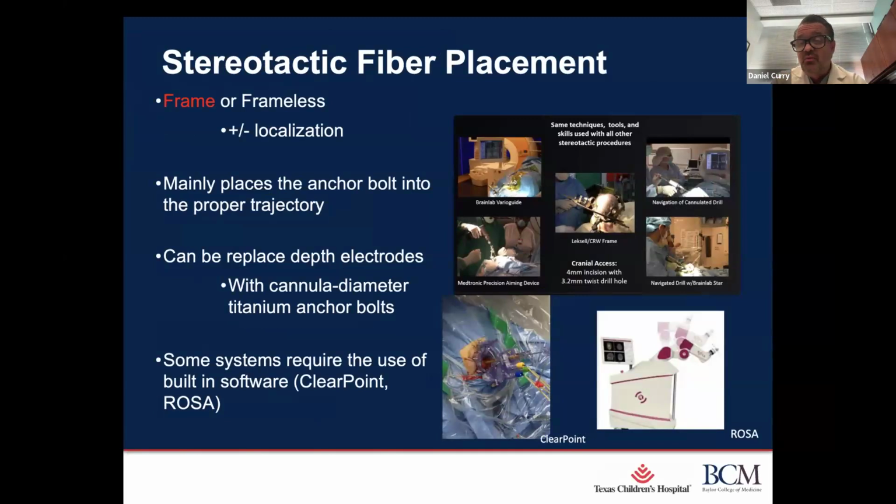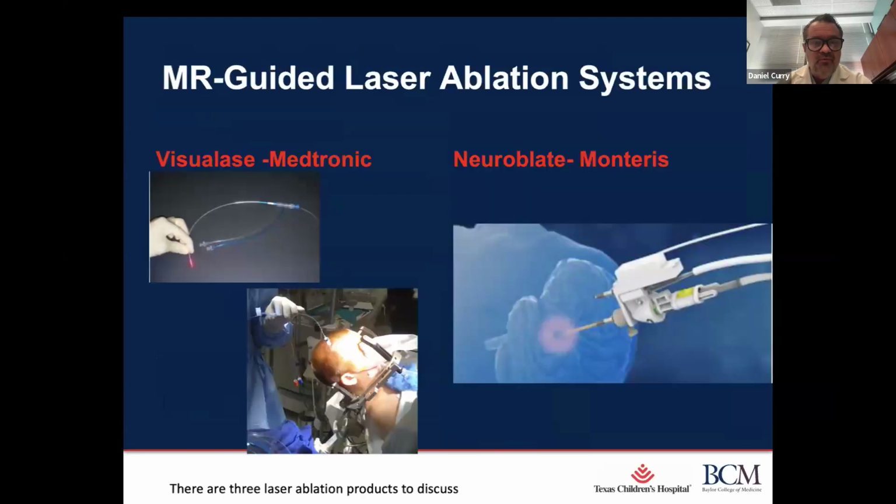We are very much into rigid stereotaxy. And a lot of these tools are stuck with their own programming software. So you're kind of stuck to some of those systems like ClearPoint or Rosa, but I'll show later on in the talk which ones I prefer and when.